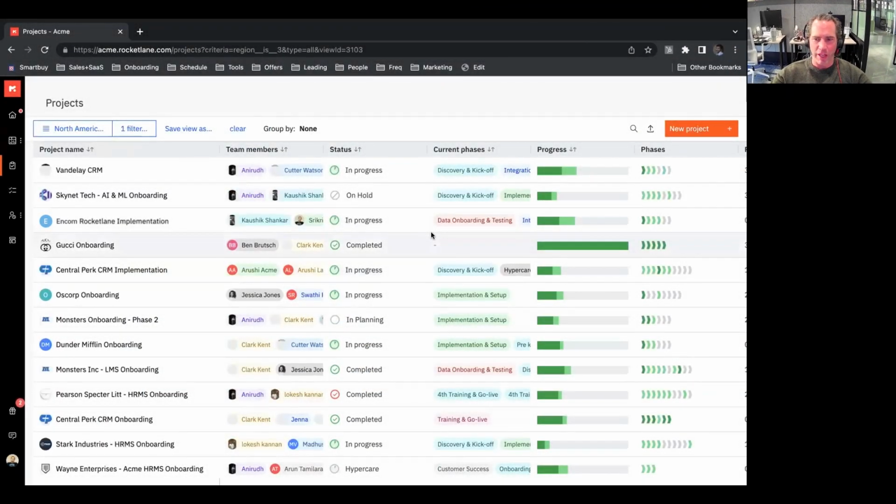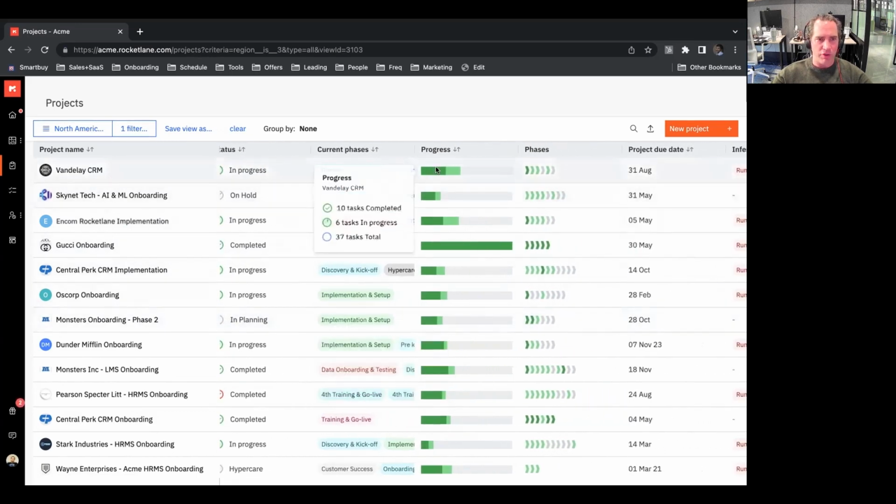This is really a 30,000-foot overview of exactly what you're going to see with every single one of your projects. Here you can see every project you've got going with every single customer, even if you have multiple projects per customer or dozens and dozens of customers that you're working with at any one time. You can see the name of the project, the name of the customer, and here you can see who's assigned to it, the status it's in, the phase that we've reached. You can see the progress, how many tasks have been completed and how many are still waiting.